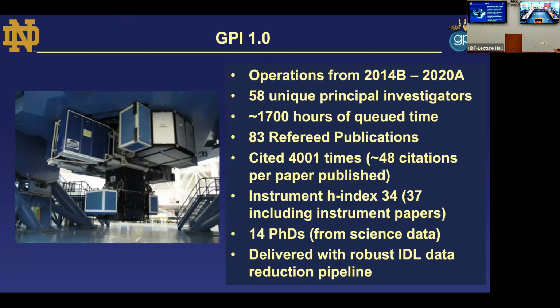And it was delivered with a relatively robust IDL data reduction pipeline, which might be Gemini's only IDL data reduction pipeline for an instrument. We were advanced at the time, we didn't do IRAF, and yet now we're behind, and we didn't get upgraded to Python.